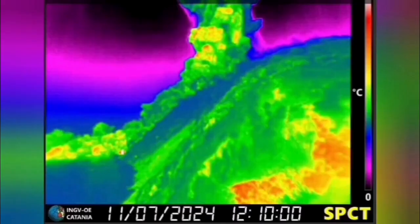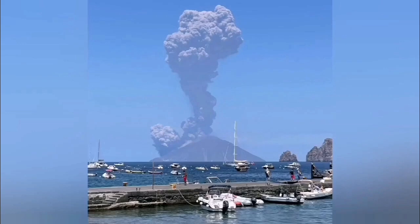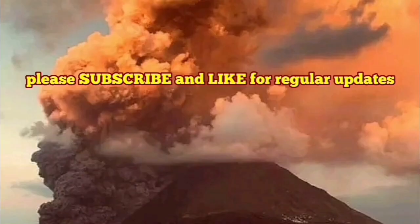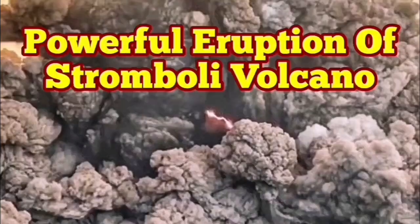And this is the National Institute of Geophysics and Volcanology of Italy, showing that from the ground, this is the 4-kilometer ash cloud we are seeing. It's a developing situation. I will keep you up to date about this. We had similar to this in the past. Please watch that also. Powerful eruption of a Stromboli volcano.